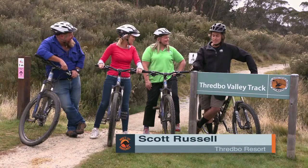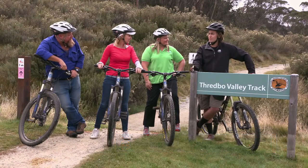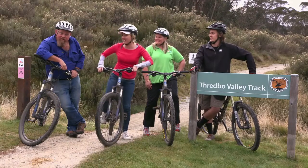Where are we heading? So today we're going to do the Thredbo Valley Track. It's a really cool joint initiative between Thredbo Resort and National Parks and Wildlife Service. It's about 20 odd kilometres between here and Lake Crackenback, so let's go. You going to handle that? 20 kilometres is all I heard.